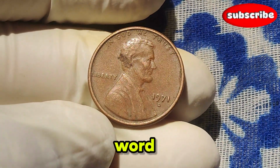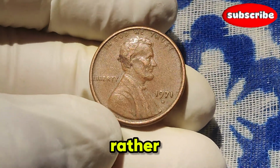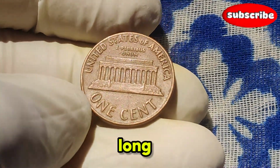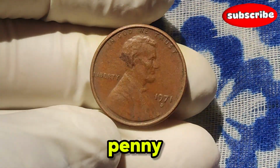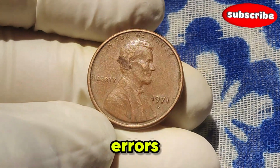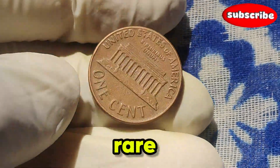The presence of the word liberty on the obverse adds a symbolic dimension to the coin story. Although the design features Abraham Lincoln rather than the classical liberty figure used on earlier coins, the inscription continues a long tradition of representing freedom and democratic ideals on American currency. When collectors examine a 1971 penny, they often pay particular attention to the word liberty because many double die errors appear in those letters. The same word that symbolizes American ideals can also reveal the subtle signs of a rare minting mistake.